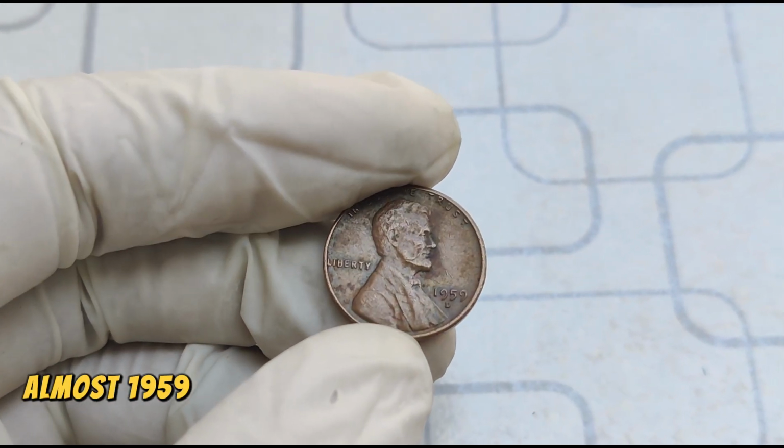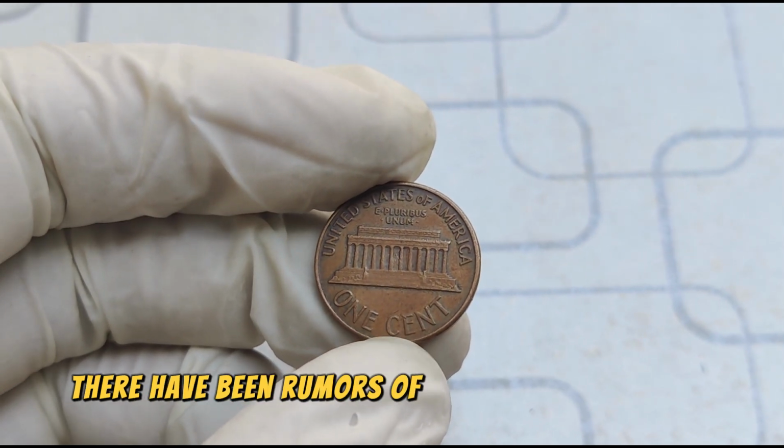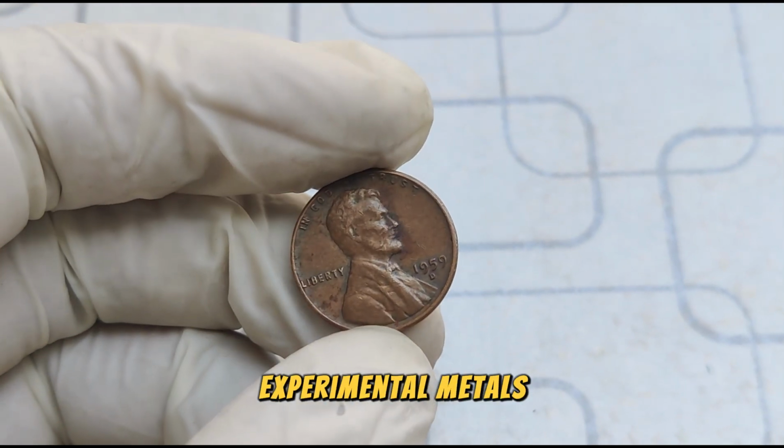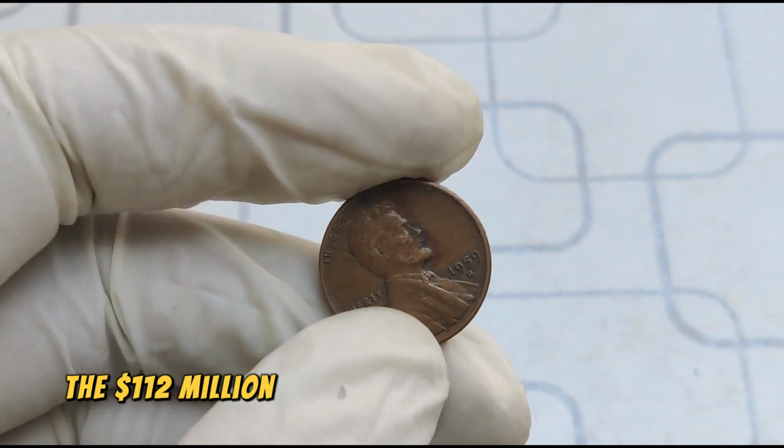While most 1959 D pennies were struck on copper planchets, there have been rumors of a few being minted on experimental metals. This could explain the sky-high value of the $112 million penny.